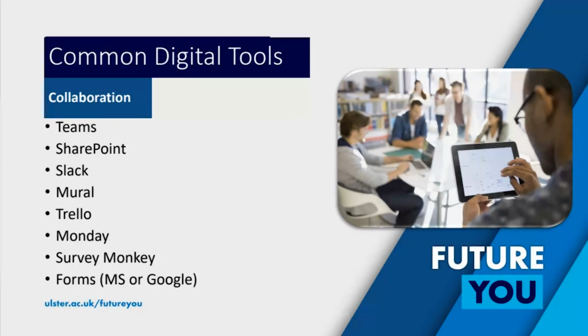Other tools like Slack, you've maybe used Mural. If you've been, maybe in some of your classes you've used Mural. It's a little bit like an interactive whiteboard where you're sharing information and you're working on projects together on the one big whiteboard space. Trello is a bit like Slack. It's for project management and communications between different teams. And Monday again is a bit the same.